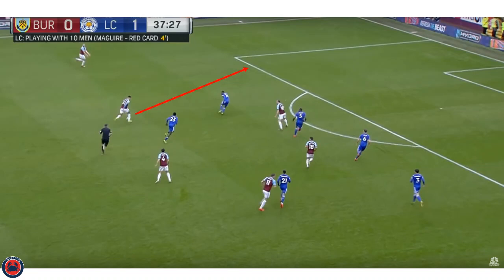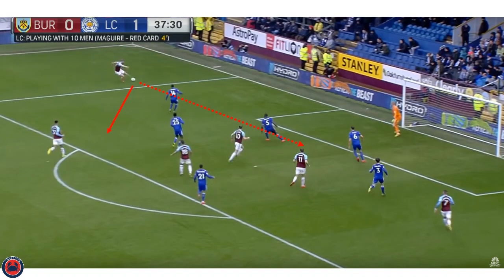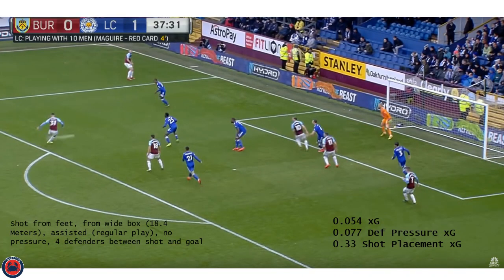He plays a ball out to the far left, and this is one that I actually found pretty interesting. It was something you would typically expect Burnley to do, to cross this right across to their big strikers, but instead it's cut back to McNeil, who takes a shot. This one is 18.4 meters, assisted during regular play. It doesn't get the cutback classification because that is within the 18-yard box, at least in my definition of a cutback. There are 4+ defenders, but this one does have no defensive pressure.